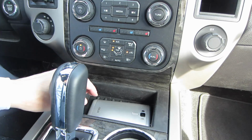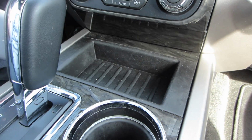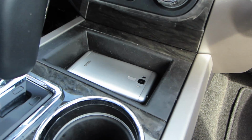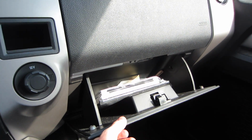And then below the climate controls, you do get this nice area to store your cell phone. I mean, it's a general storage area, but that's mainly what I used it for. It's a perfect size and pretty easy to reach from the driver's seat. Moving a little bit further right, I'm kind of disappointed at the size of this glove box.